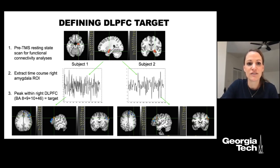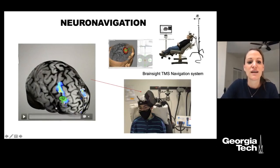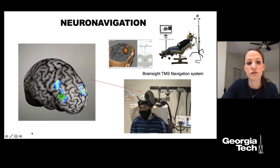And I cannot look at your faces to see if this makes sense, but I'll show you a little video of how that works. So we're using the BrainSight TMS navigation system, where we can precisely locate this area on the brain. So here you see a native space structural T1, and we overlaid the functional connectivity map here, and this is the hypothetical coil. So this is in the system, and we overlaid it and made a little video.